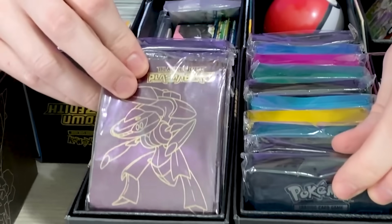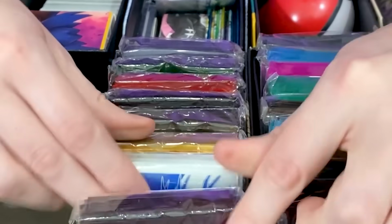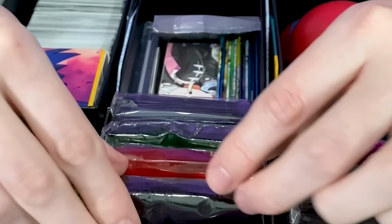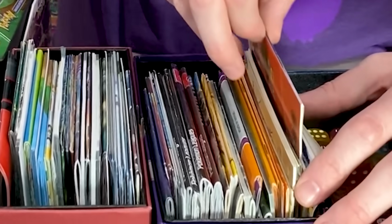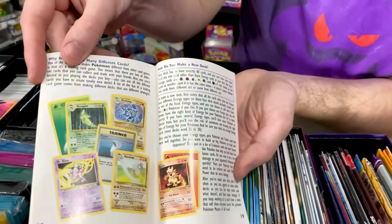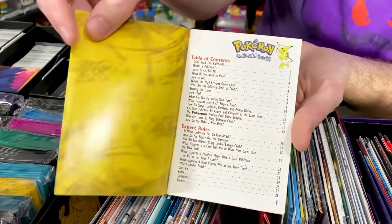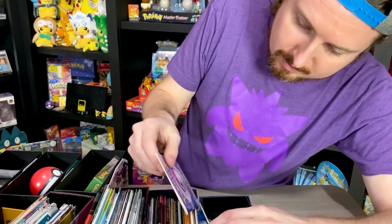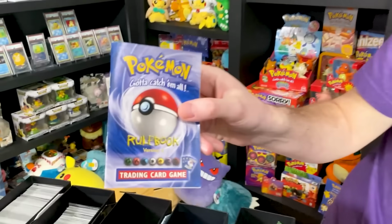We have sleeves, literally sleeves for every Elite Trainer box ever. Now, this is not all the sleeves. I just picked out some of the older ones. What about this? Oh, we're talking old right there. The rule book, teach you how to play. Like the font, the rule book. Oh, yeah. It's very 90s, right?